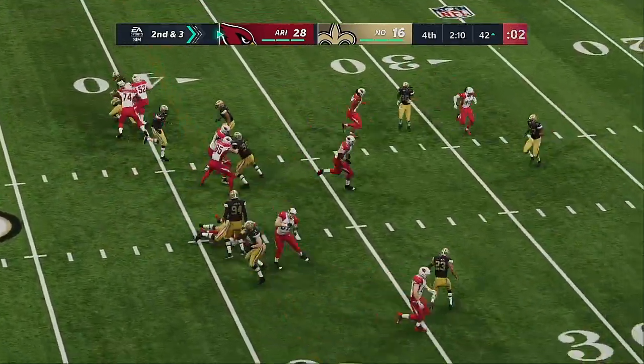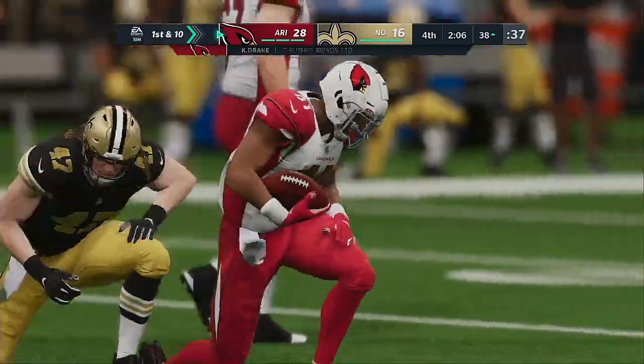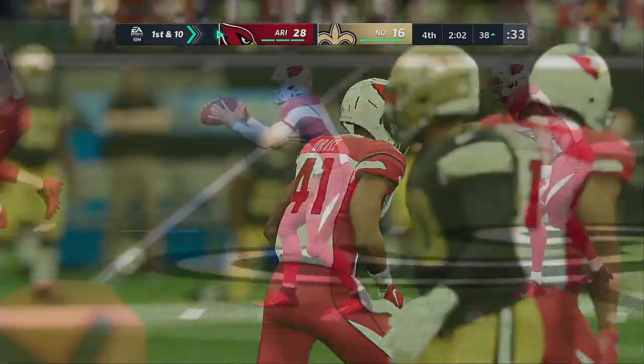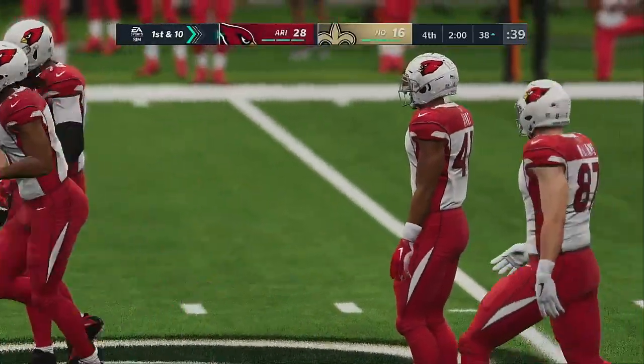Running from the shotgun with Drake. And the stop here will come at the 38-yard line. 4 yards the pickup, first down. A 4-yard pickup on the play. First down, Cardinals.